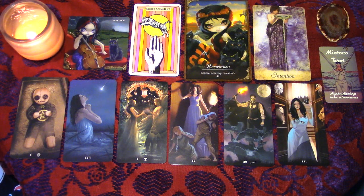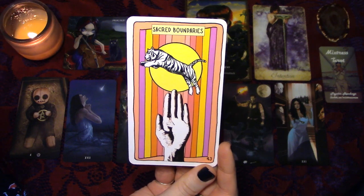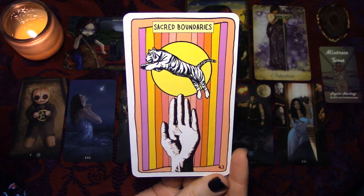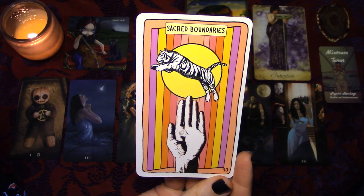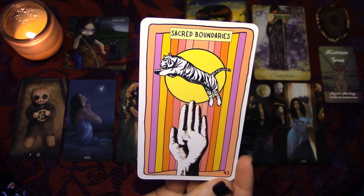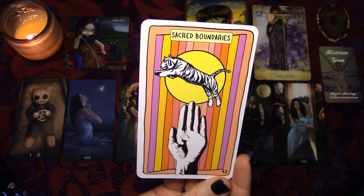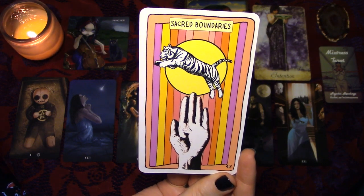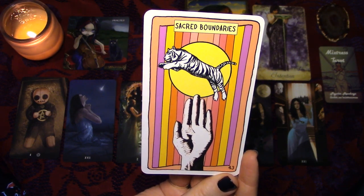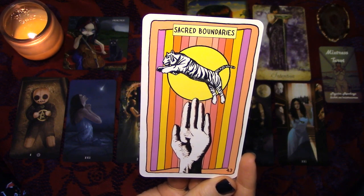Let me read from your Animal Apothecary, card number 43. Tiger Palm. I think it's just like tiger and palm. The medicine of sacred boundaries. Tigers are masters of their territory. Boundaries do not apply only to behavior from others, but also the way we treat ourselves. Do you have guidelines for the food you put in your body, the people you create relationships with, the words you say, and the topics you discuss?